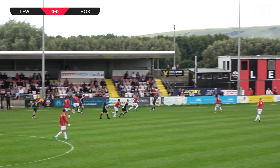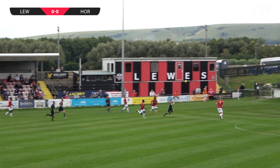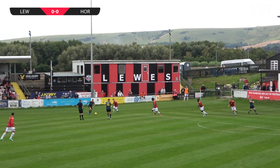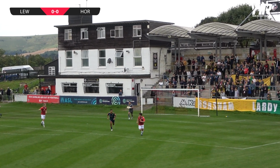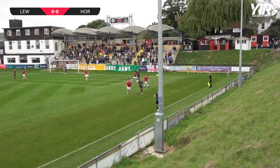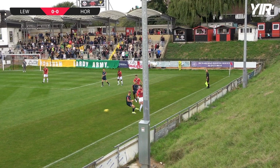Happy with their start to the season, but as we said, both got a lot of confidence from their big wins in their last games. Cleared from Lewes, and it's a long shot that was easily collected. It was Fenelon. The ball just dropped loose suddenly. Day walks up the sideline.